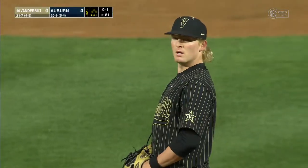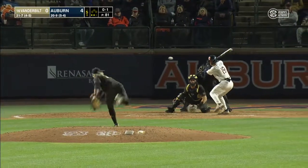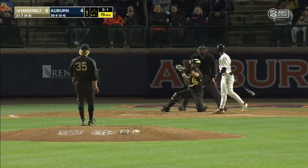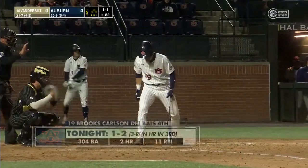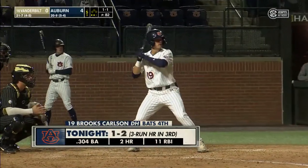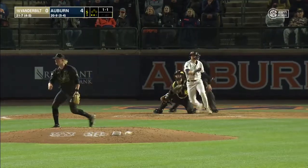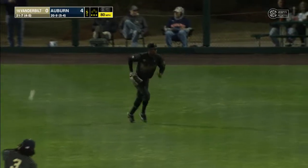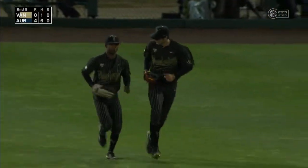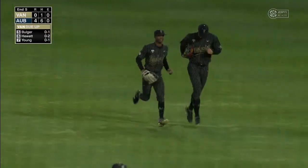And Brooks Carlson back at the plate after blowing the game open with a 3-run homer in the third. He's seen one fastball today. He chased some sliders, struck out in the first inning with runners in scoring position, got one fastball to hit, took it out over the green monster. And Bradfield in center for a 1-2-3 inning, just what the doctor ordered for the Commodores. They retire the Tigers in order. Boulder, Hewitt, and Young due up next.